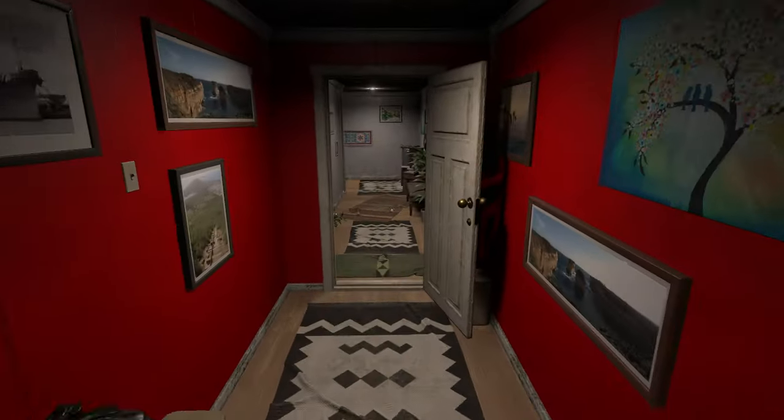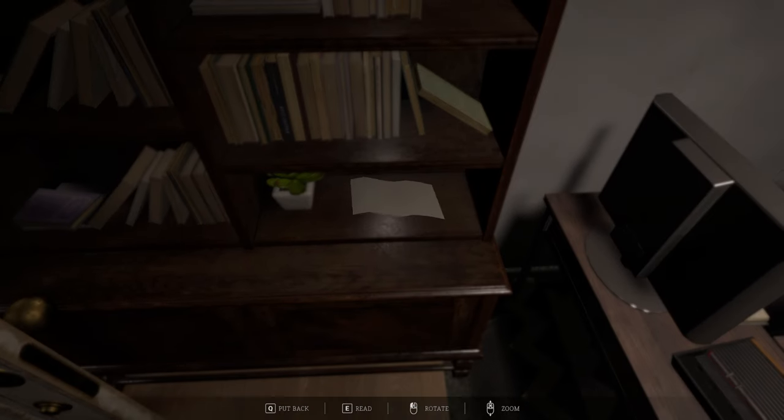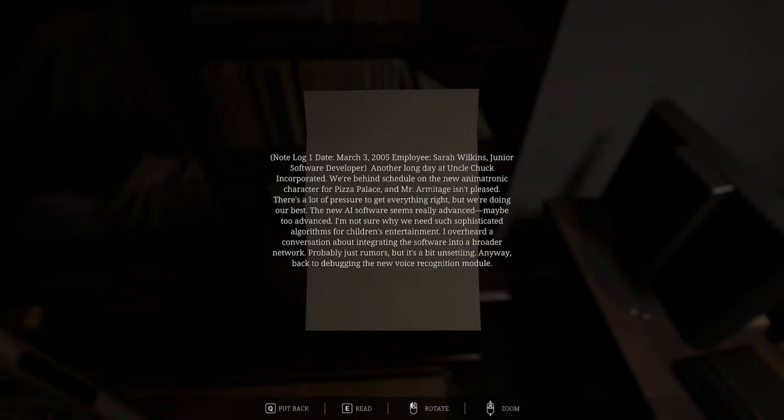Note log 1, date March 3rd, 2005. Employee Sarah Wilkins, junior software developer. Another long day at Uncle Chuck Incorporated. We're behind schedule on the new animatronic character for Pizza Palace, and Mr. Armitage isn't pleased. There's a lot of pressure to get everything right, but we're doing our best. The new AI software seems really advanced, maybe too advanced. I'm not sure why we need such sophisticated algorithms for children's entertainment. I overheard a conversation about integrating the software into a broader network. Probably just rumors, but it's a bit unsettling. Anyway, back to debugging the new voice recognition module.